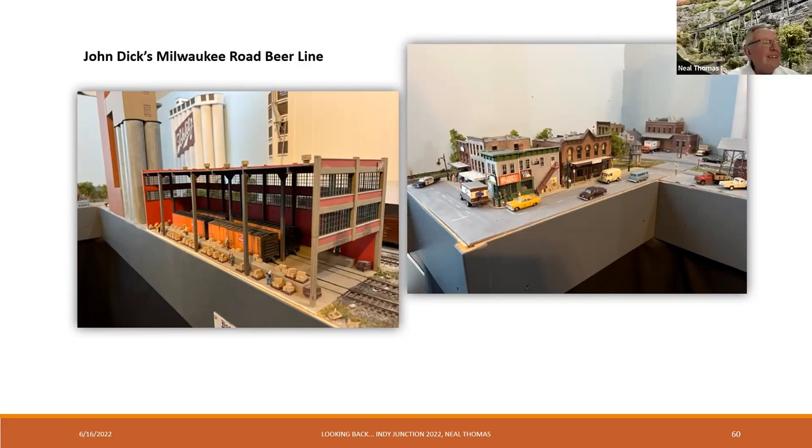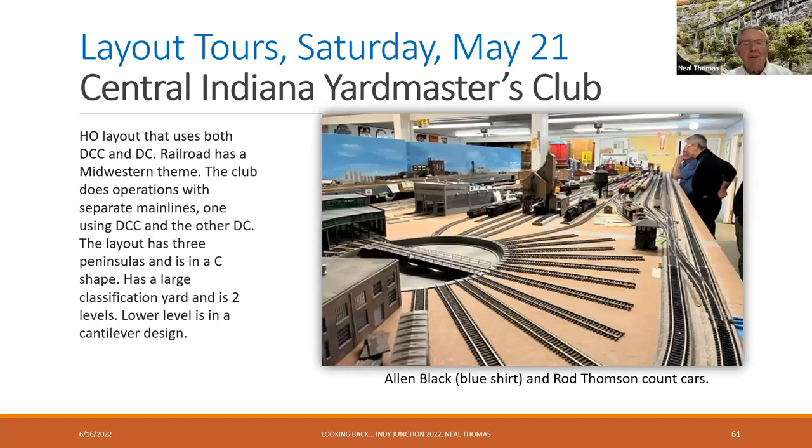Okay, let's move on here. Central Indiana Yardmasters. I think Alan Black's on here tonight. He's in the blue shirt in the background talking to Rod Thompson, and they both moved at the same time. They were next to each other as I thought I was taking the picture, but it didn't work out that way. This is a rather immense layout that is coming along, doesn't have a lot of scenery. Alan, do the club members each have an area they're responsible for scenery on, or does the whole club work on everything?